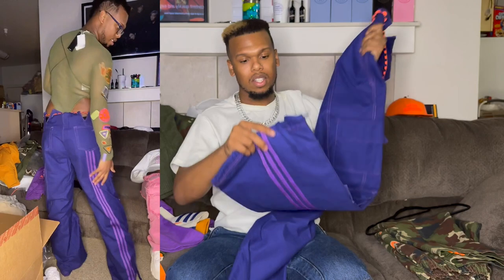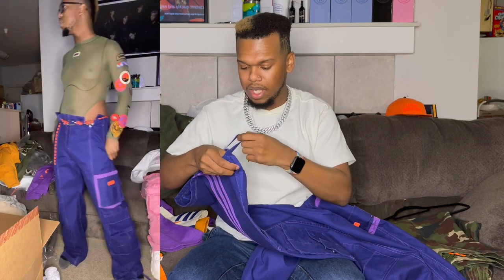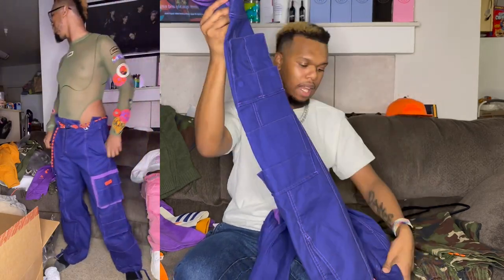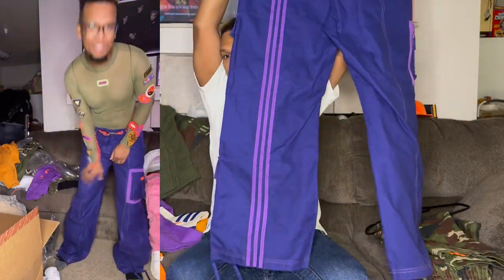Same thing with these. You can actually tighten those out because they're very much wide-legged. They're on the outside this time, not on the inside for these specific ones. We have that three stripe going all the way down your left, I believe. Your left butt cheek all the way down. So we got them all the way down.